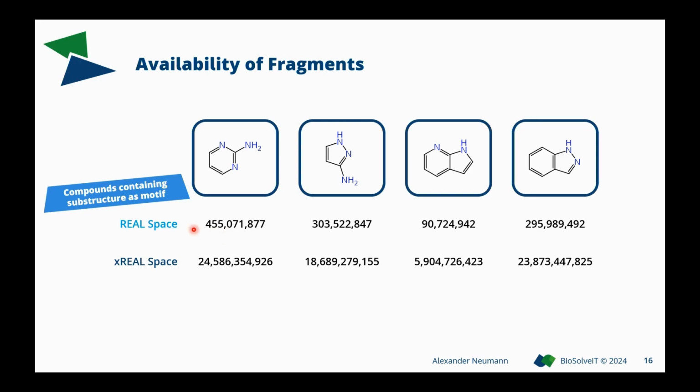You can see here in the REAL space, you can go up to 450 million for this motif, and down to 990 million for this indole here. If you go to the xREAL space, things change quite drastically, I would say. We easily breach the billions for those prominent motifs, with close to 6 billion for indoles here. So it gives you quite a good idea how much potential value is inside those spaces, right?